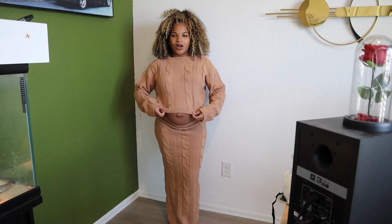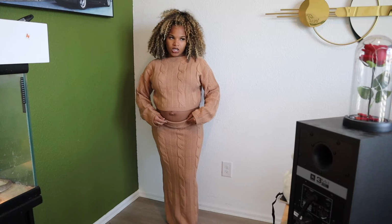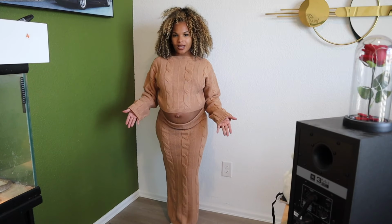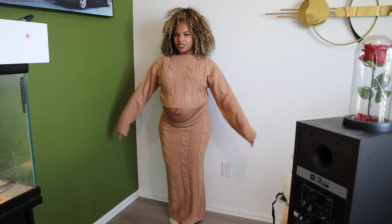Yeah, it would be different if I didn't have a belly because it might actually cover up my stomach. So then it would be church. You know what I mean? Y'all get what I mean? It's not really that much stomach showing, but I do have a big belly. Yeah, this is all right.